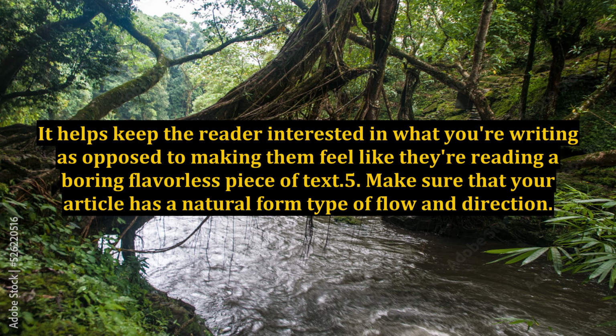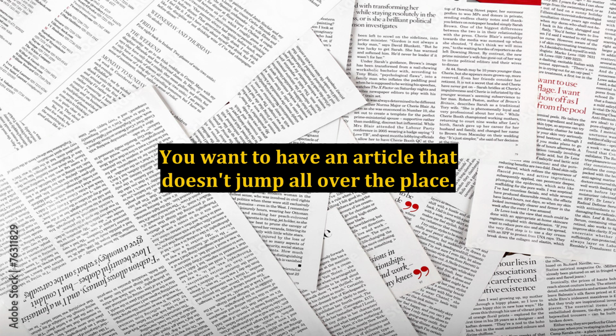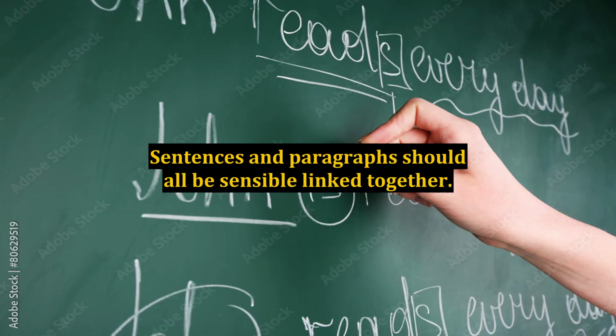Point 5. Make sure that your article has a natural form, type of flow, and direction. You want to have an article that doesn't jump all over the place. Sentences and paragraphs should all be sensible and linked together. Another reason why proofreading is extremely important.